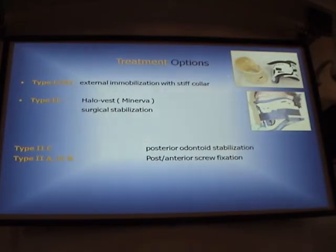What are the treatment options? Type 1 and type 3: external immobilization with a stiff collar. Type 2: halo, Minerva, or surgical stabilization. Type 2C: posterior stabilization. Type 2A, 2B: posterior or anterior screwing.